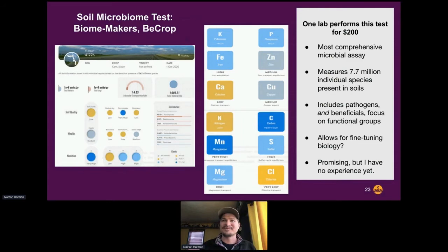But most important to me is they're looking at everything and all the beneficials, and specifically the functional groups. So one of the things you would get with this test is, all right, your iron assimilating microbes are high in balance, whereas your chlorine transport are very low. Your nitrogen fixers are low. That can give you some unique data when you know your soil content and the kinds of microbes you have access to. And I think this test will encourage more specificity in microbial inoculation.